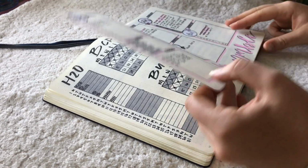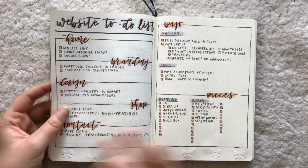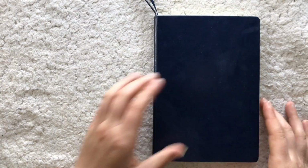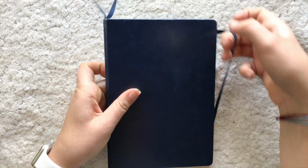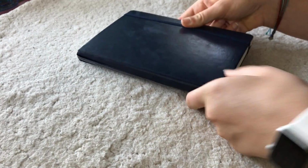And that's all I did for my monthly spreads. Again, this month is all about simplicity for me. I already have a lot going on with the transition from school life to adult life, or semi-adult life at least, so I wanted this month to just make things simpler, not complicate anything, and I'm really happy with how it's working out so far.